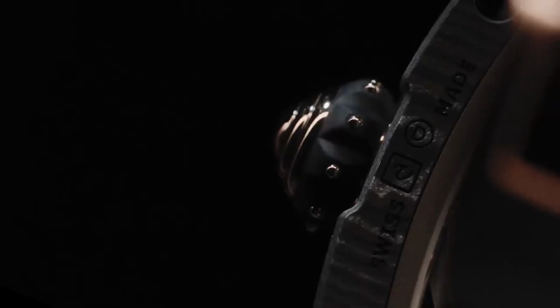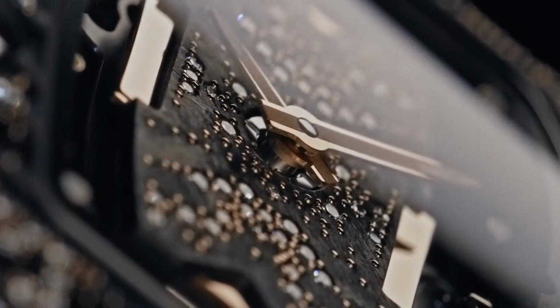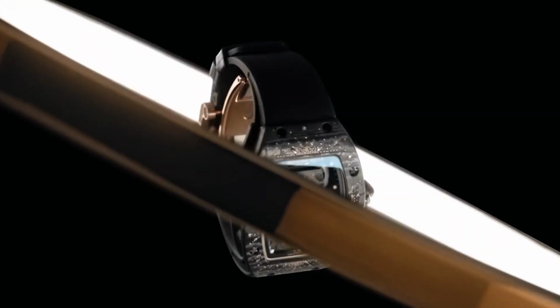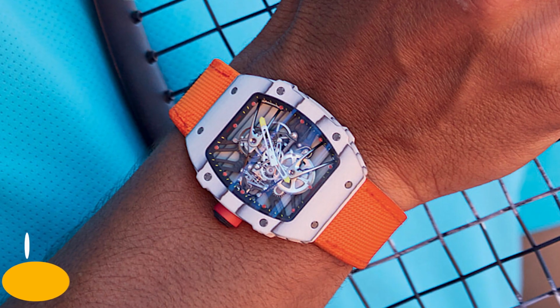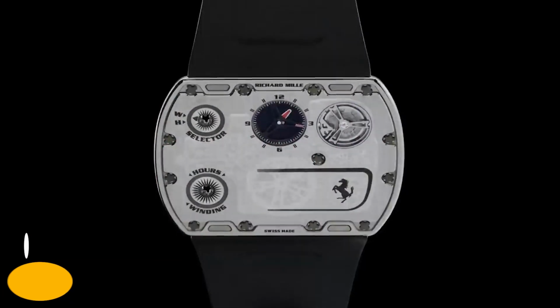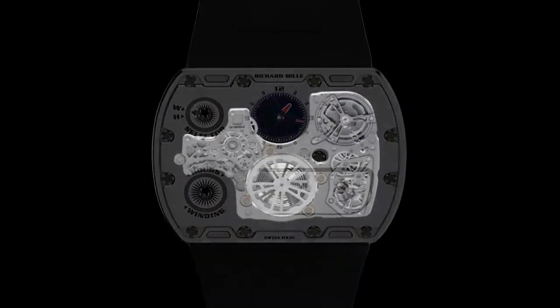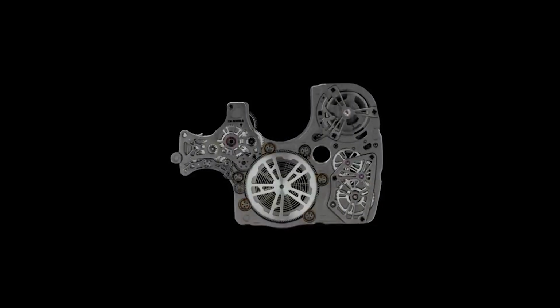Another major factor that differentiates certain watches from others involves how it is wound, automatically or manually. Most people prefer watches that wind themselves automatically, while some watch enthusiasts prefer to wind their watches manually. Number 7. Innovative technology. Richard Mille stands out thanks to its innovative technology in several areas, which keeps it a leader in the industry. Tourbillon technology.